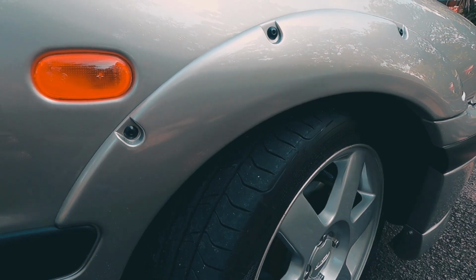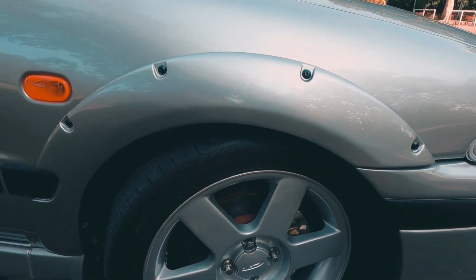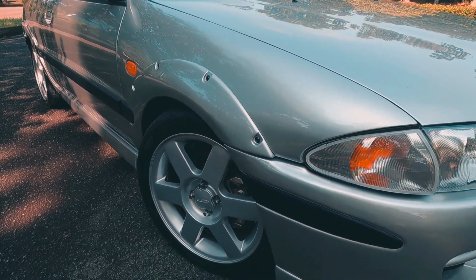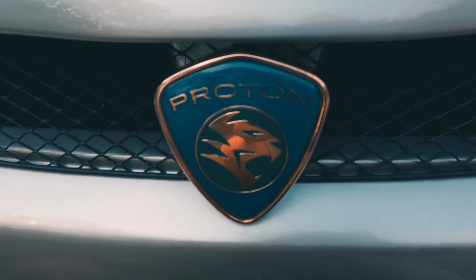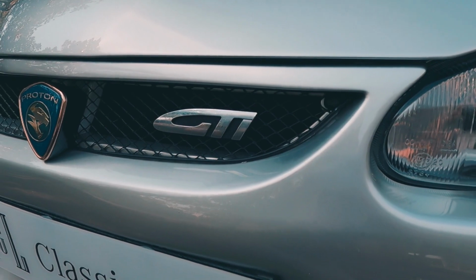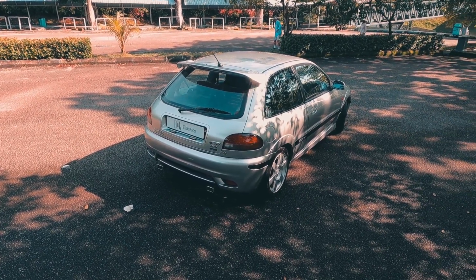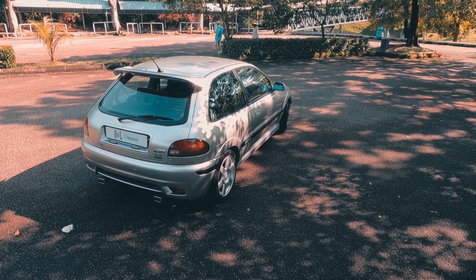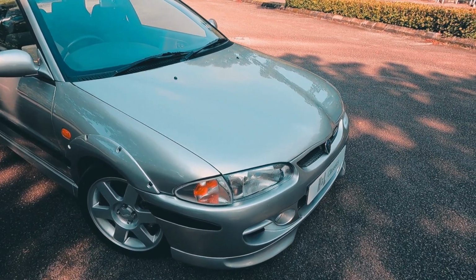All of the 6-spoke rims have been refurbished and powder coated to match the stunning silver paintwork. New Goodyear Eagle F1 tyres have been fitted. The mesh grills on the front and on the rear of the bumpers have also been repainted. All of the exterior trim badges are new as well. As the rear demister was non-functional, we replaced the entire rear windscreen with new Proton badge MSG glass. New Bosch rubber wiper blades adorn the front and rear windscreens, keeping to the factory original look.